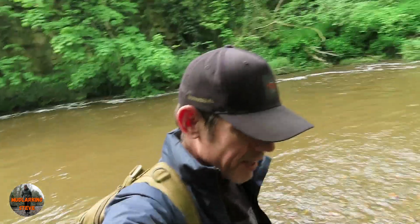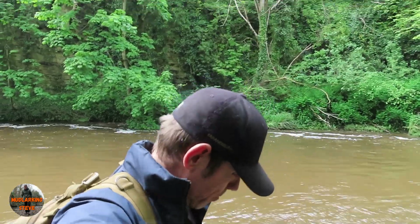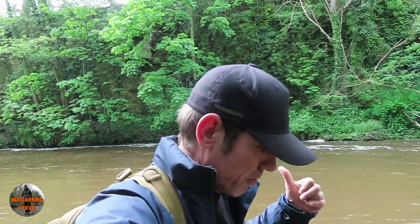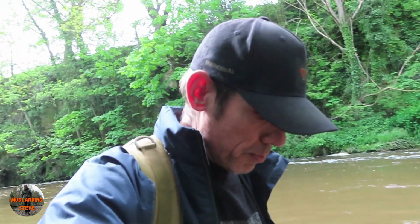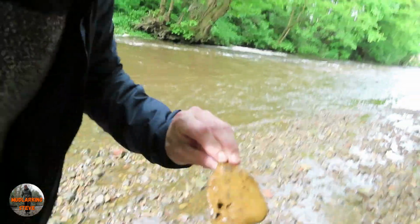Hi guys, so as you can see behind me, the water is very, very murky, very brown. I've no idea what's gone off. If it's pollution from further upstream, or if it's just the amount of rainwater that we've had in the last few days a bit further up north. No idea. That's quite cool.